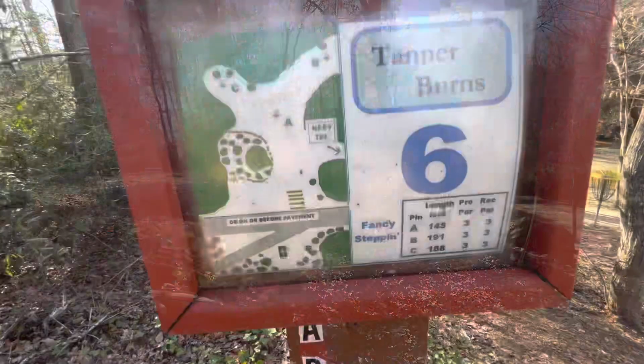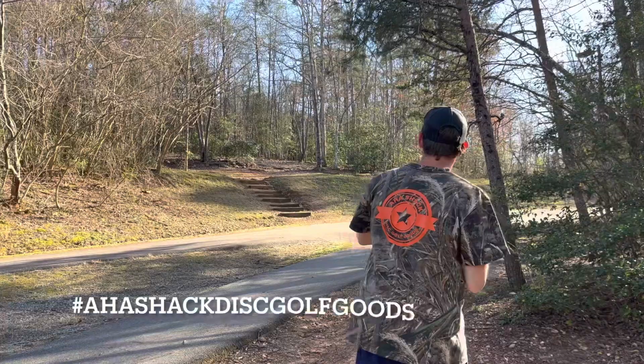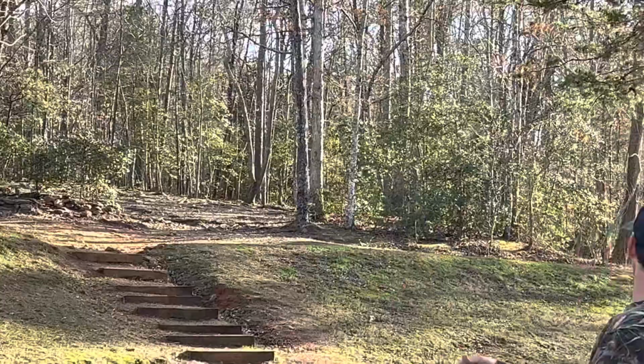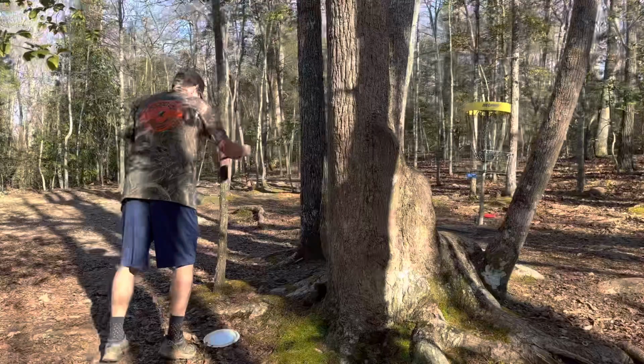It's in the B location, 191 feet. And up there to the right. We're going to go with the angler. Wild Disc. Sweet. Oh my goodness. There we go. Hole 7 going to the A pin location, 369 feet.